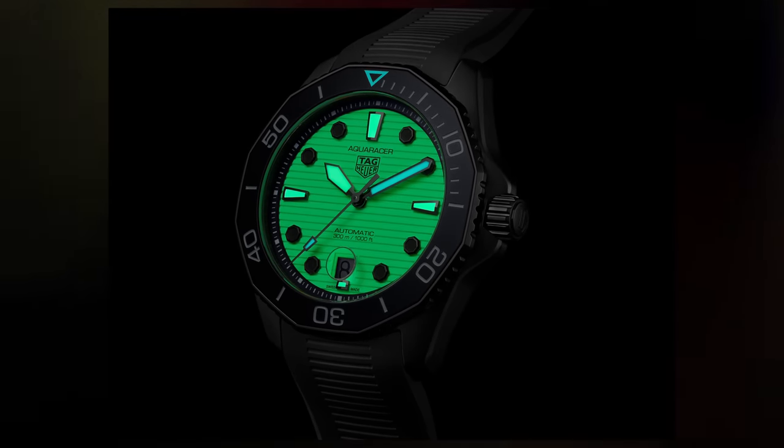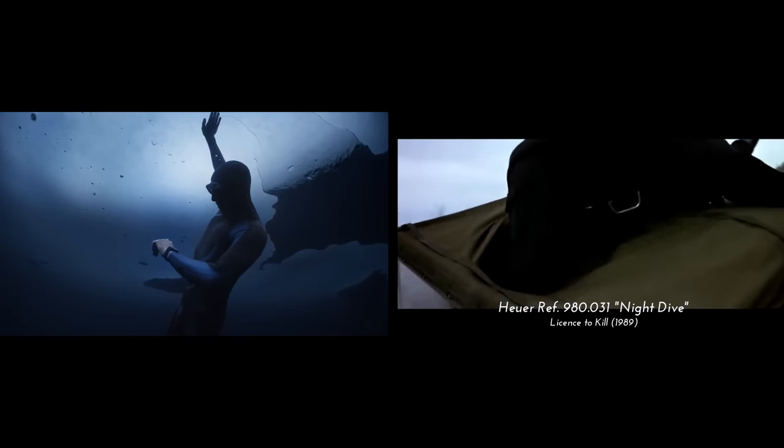I tell you, when I saw the new Night Diver, I was at a TAG Heuer event and I saw it on Frederick's wrist. I just beelined it. I took it off his wrist. I literally grabbed his wrist. I didn't even say hi, Frederick. It was just like, I want to see that watch. I'm so pleased it's back.